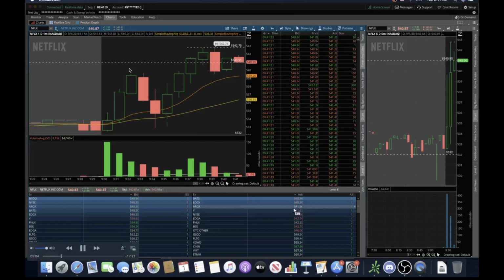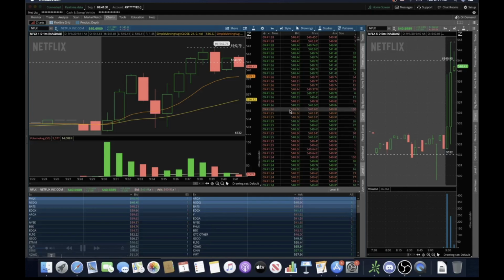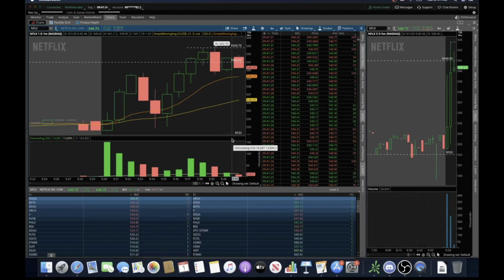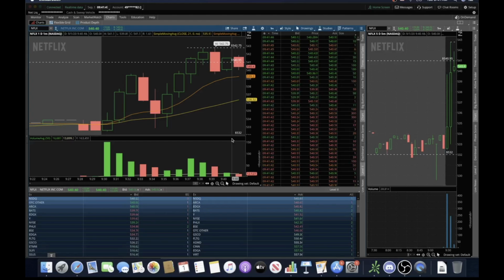My support level that I would have gotten out on, that I forgot to chart on here, was below 540. So if the stock was to close below 540, I would have gotten out. That was my mental stop loss on this trade. It didn't end up closing under 540. I didn't see a strong close under 540, so I was able to hold the trade longer and through this consolidation period.